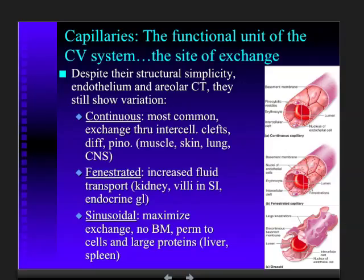So it's the most, what am I looking for? You can't use the word continuous to define continuous. Secure. That's the most secure. It's the non-leakiest of the capillary types. And so exchange of materials is going to occur through little clefts between those puzzle pieces, between the endothelial cells, or by diffusion across those endothelial cells, or by pinocytosis, by the transfer of little vesicles of material between one side of the capillary and the other.